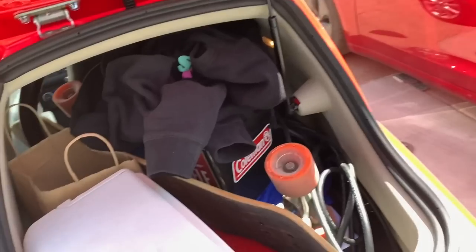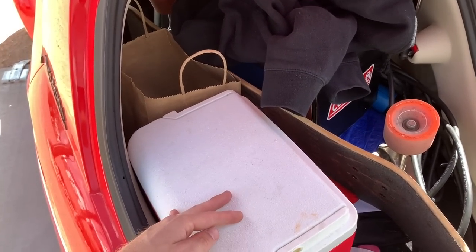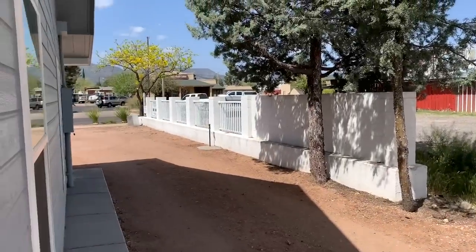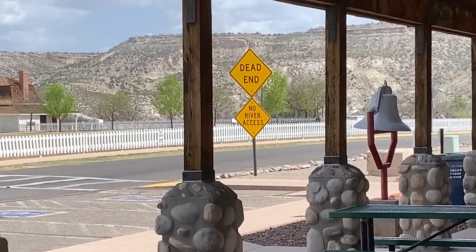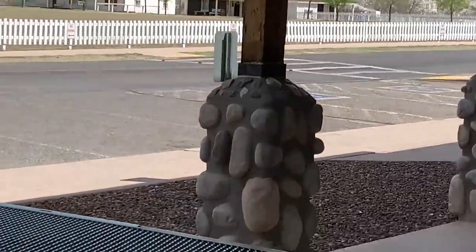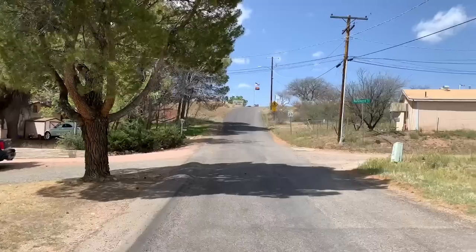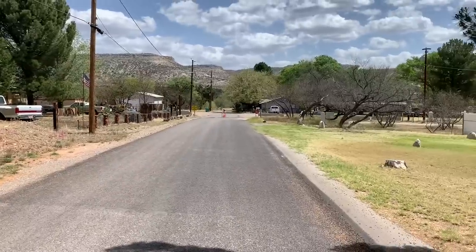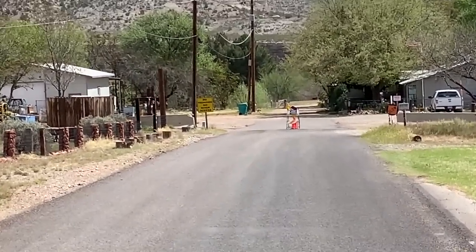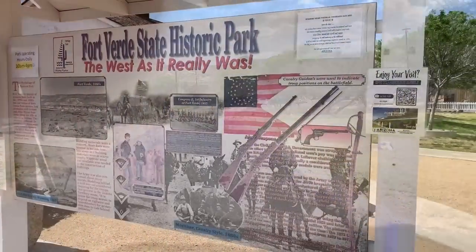13%. I'm going to grab me a snack out of here. Grab my longboard. We're going to go explore this little town. You know, signs like that make me think there might just be river access down there. So I think I'm gonna go explore, see if I can't find a river. And lo and behold, there is no river access. I guess they weren't lying.